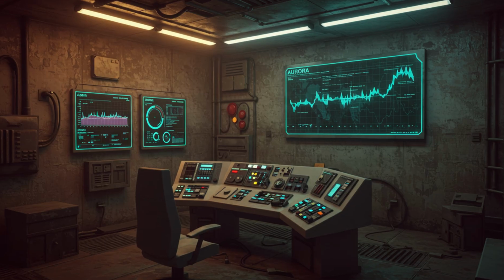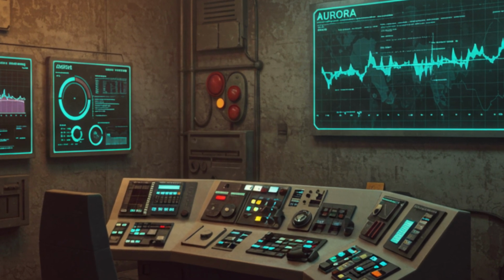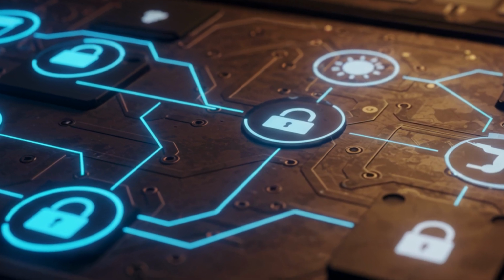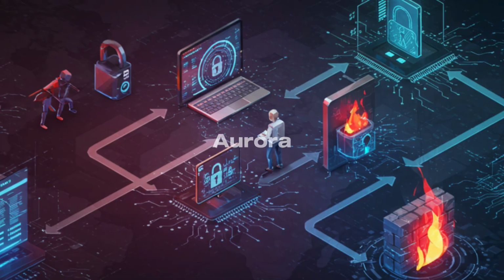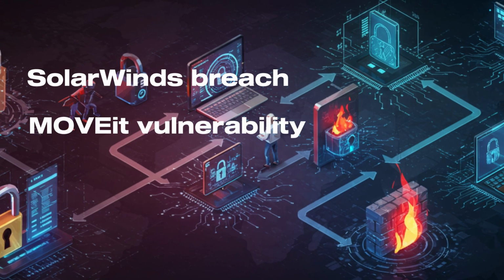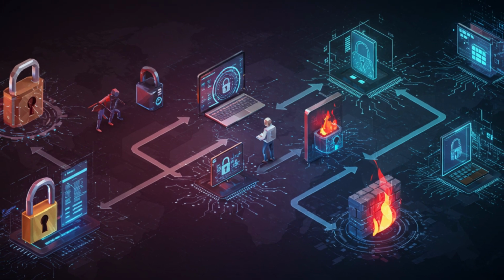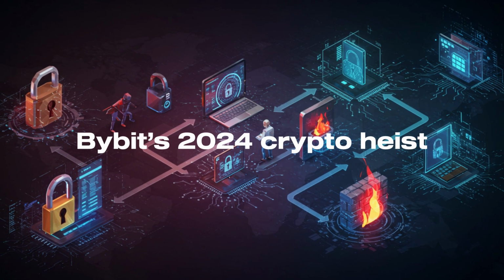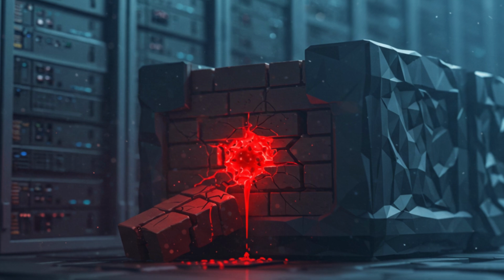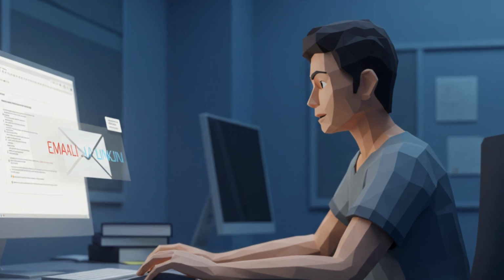Today, in 2025, the legacy of Operation Aurora still shapes how companies think about cybersecurity. It was one of the first major breaches to demonstrate that even tech giants are vulnerable, especially when the attack comes through third-party tools and not their own systems. Since Aurora, we've seen more advanced and widespread attacks. The SolarWinds breach, the MOVEit vulnerability, the Colonial Pipeline ransomware, and countless data leaks from both governments and private firms. We've also seen staggering financial thefts, like Bybit's 2024 crypto heist, which cost over $1.5 billion. The pattern is clear. Threat actors, especially those backed by nation-states, are constantly evolving. And the line between cybercrime and cyber war is growing blurrier.